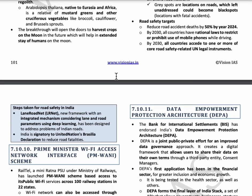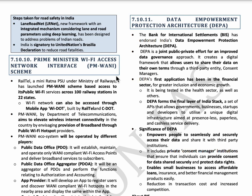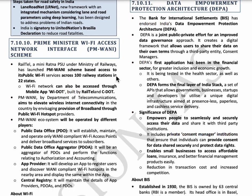The next topic is the Prime Minister's Wi-Fi Access Network Interface, the PM-WANI scheme. This scheme was launched under the Ministry of Railways, and free Wi-Fi services are provided across 100 railway stations in 22 states.